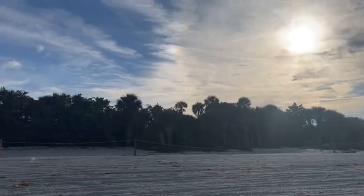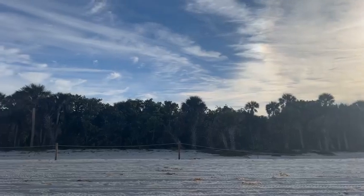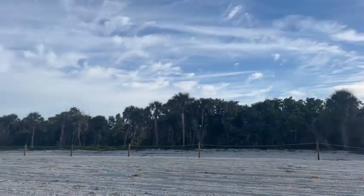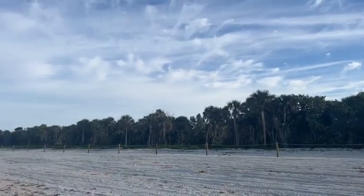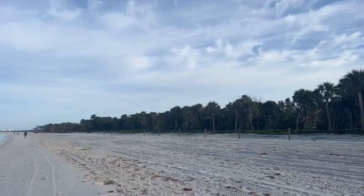Did take a little stroll along the south shore of Wiggins Pass this morning. I haven't checked the video. I hope it turned out. I hope it wasn't too noisy. There was a pretty good little breeze up the pass. Here it's not bad. It's blocked by the trees.